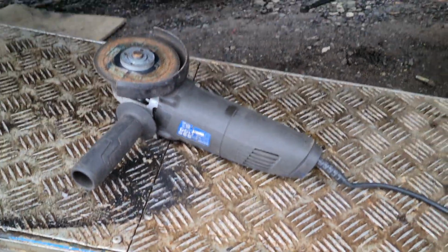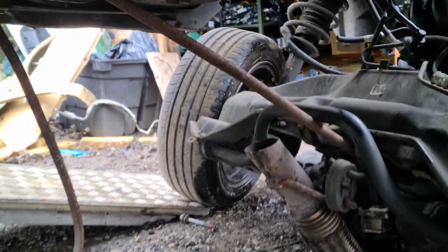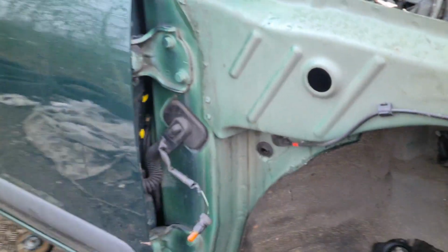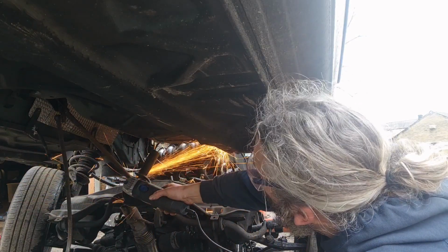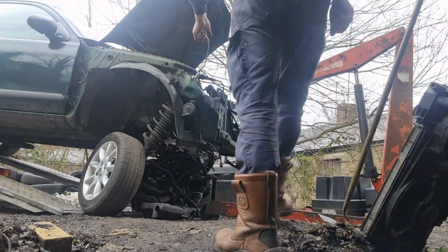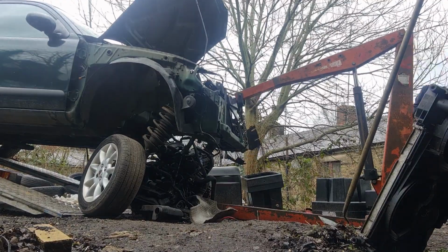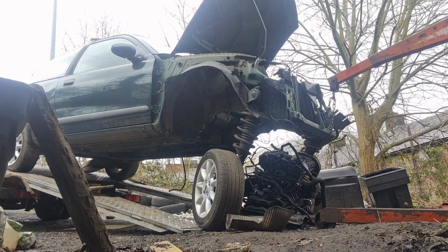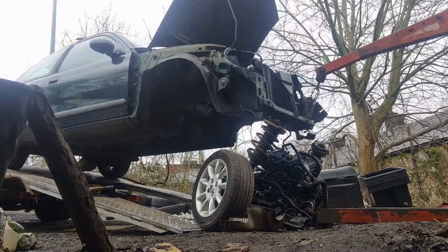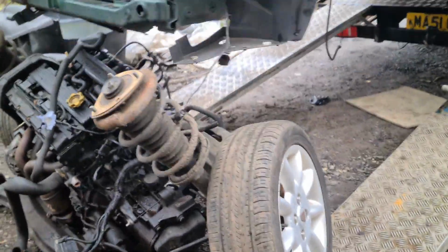I still can't get the thing off, so I'm going to have to resort to something quite violent. Not used this for a while. I've been trying to do things properly, but today I've got to cut through that. I may as well film this, because if anything goes wrong and I get trapped under the car, then at least I've got myself a video. That was a bit less scary than I anticipated. What a sight, eh? How cool is that?